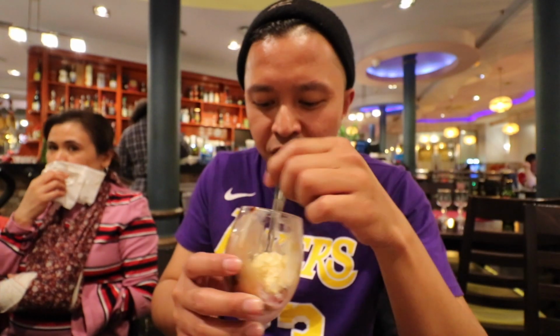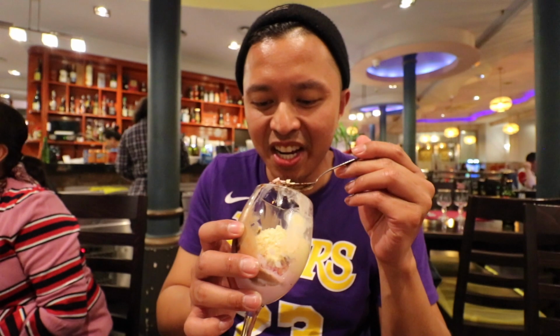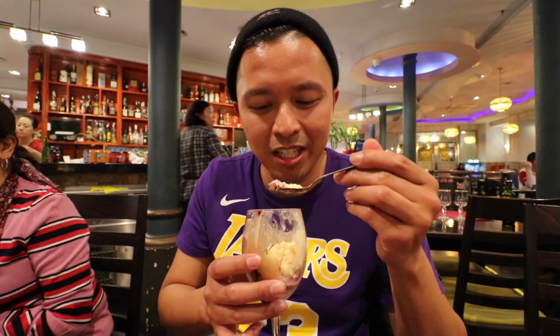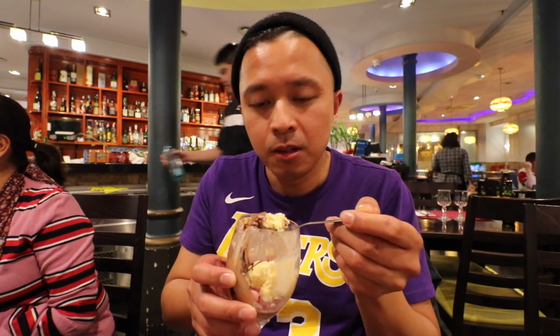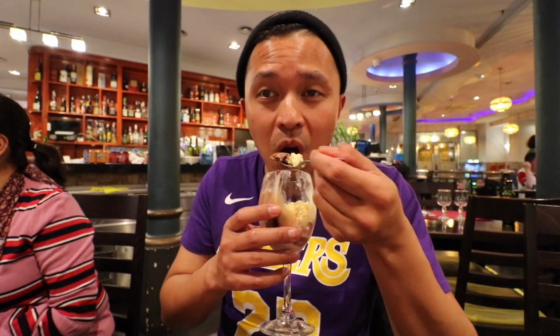So I made this little Neapolitan ice cream sundae. It's fantastic. It's hitting the spot. I'm feeling the strawberry ice cream though.